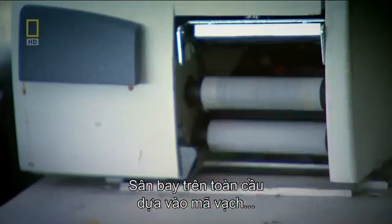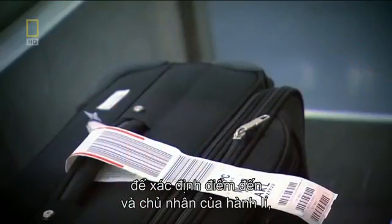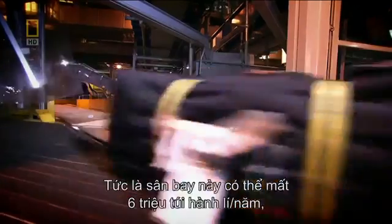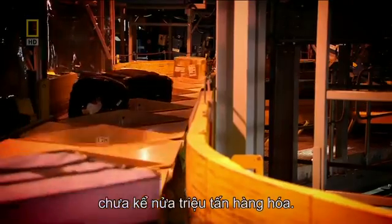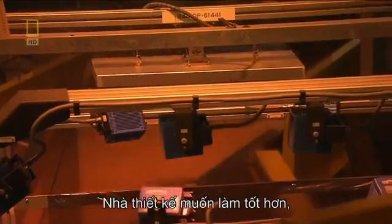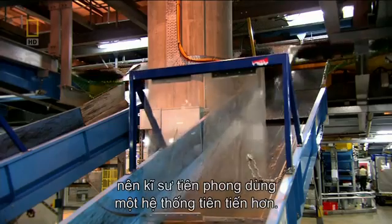Airports around the globe rely on barcodes to identify a bag's destination and owner. But barcodes have a success rate of only 85%. That means Hong Kong could lose 6 million bags a year, not counting 500,000 tons of cargo. That'd be a long queue at the lost luggage counter. The designers wanted to do better, so engineers had to pioneer a more advanced system.